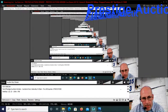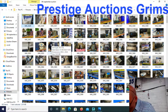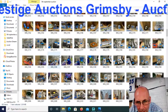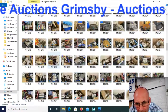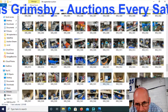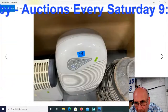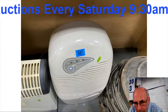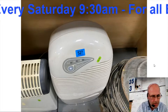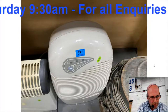Right, let's just get back on there. What lock wheel? Lot number 527. Check this. Sorry about this, everybody. I don't know what's happened, but I think we're nearly good to go.